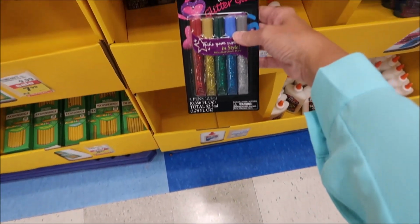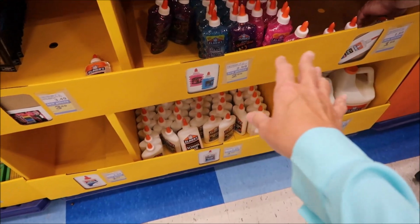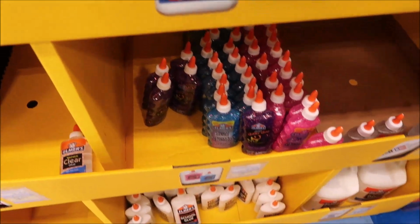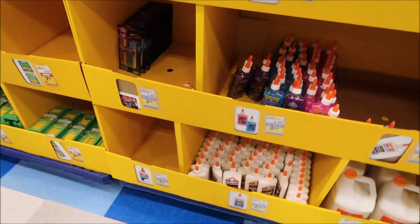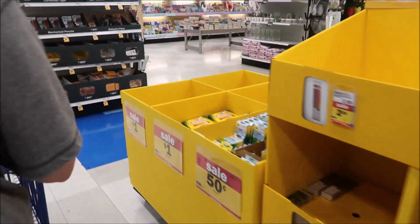Look, Elmer's Classic Glitter Glow. I don't think teachers would actually recommend you buy glitter. Well, look at that. Glitter glow. As a teacher, I would not want that in my classroom. It would be interesting to hear what Ashley had to say. Would she ever ask her students to bring in glitter glow? It would be for a project where you see the glue, where it's intentional and you see the glue. Right. Okay, so here's some Bic.